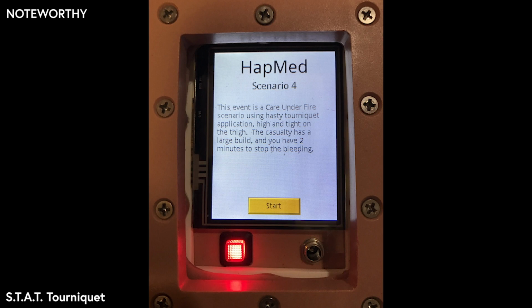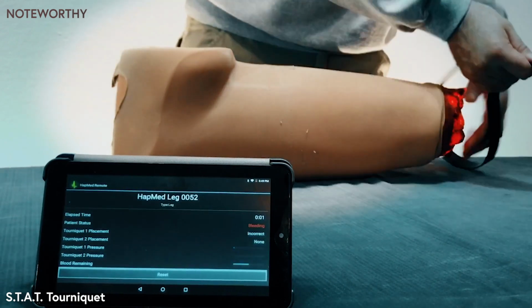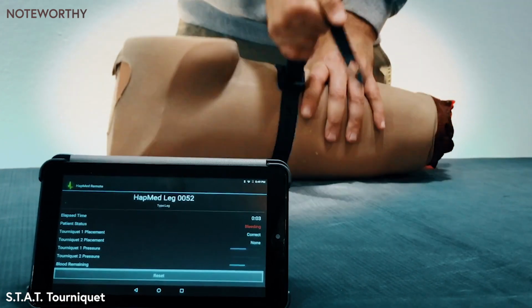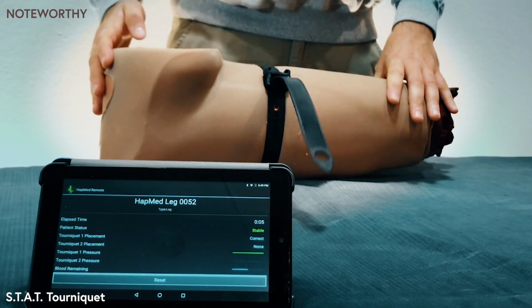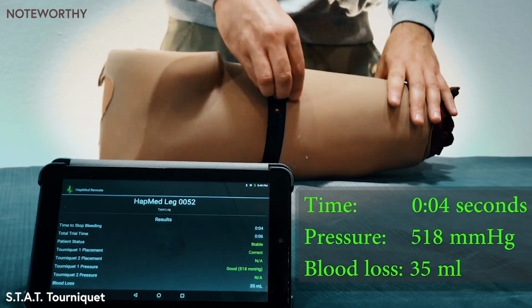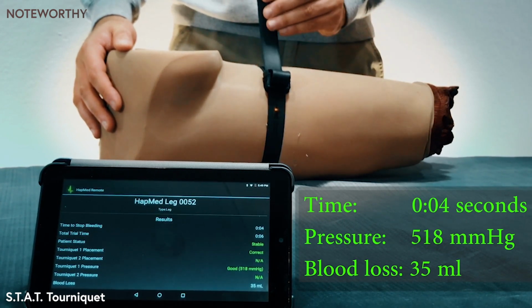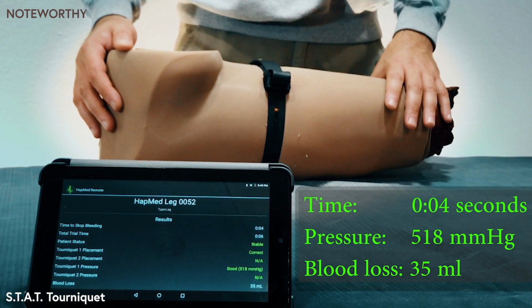Scenario 4. This event is a care under fire scenario using hasty tourniquet application. High and tight on the thigh. The casualty has a large build, and you have 2 minutes to stop the bleeding. When every second means the difference between life or death, the faster you can apply a tourniquet, the less chance there is of falling into hypovolemic shock.